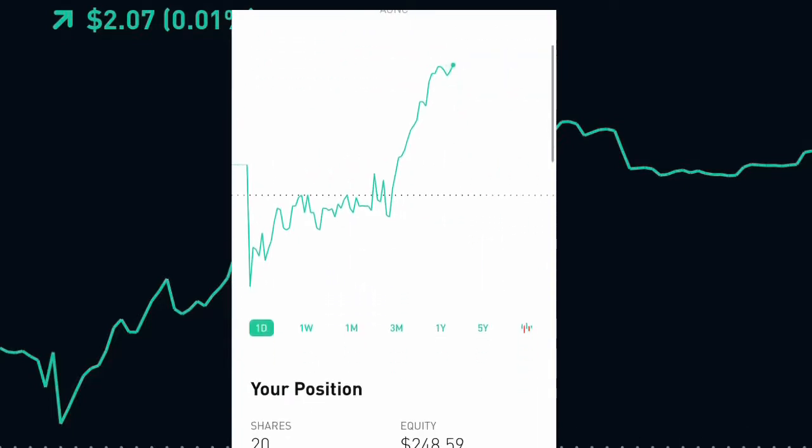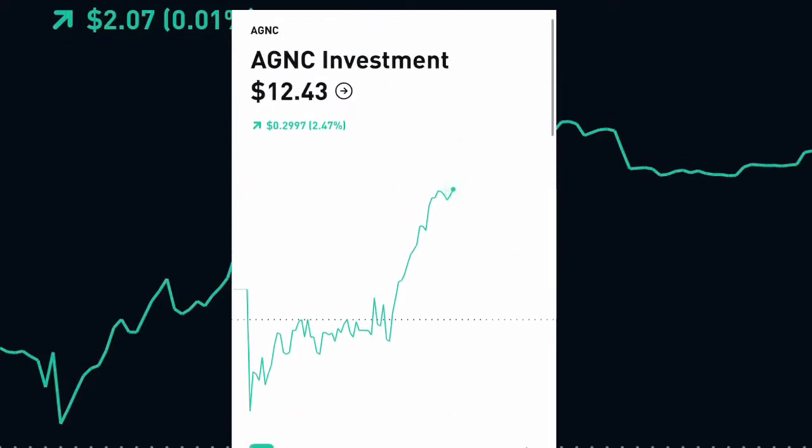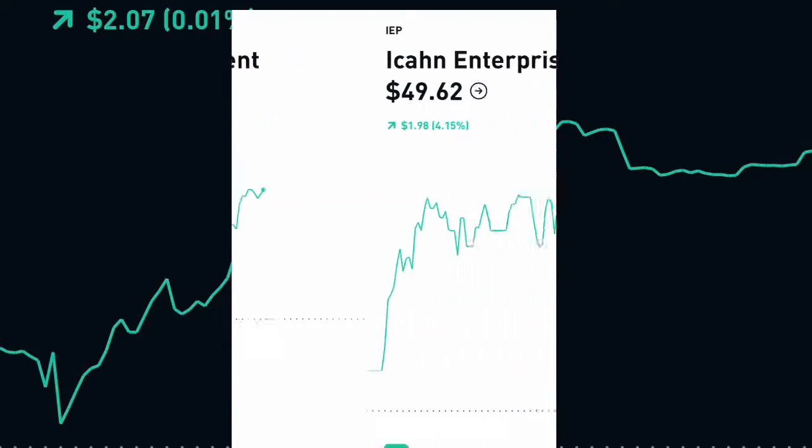AGNC Investment, I got 20 shares. I'm down $97. This one is a little bit scary right now just due to the pandemic, and seeing single family homes and things like that. People aren't working. People can't pay their bills. People can't pay their mortgages. It's a tricky one. We'll just have to wait and see what happens. I would like to add more to the portfolio, but right now I just feel like it's kind of risky, just with the current environment.